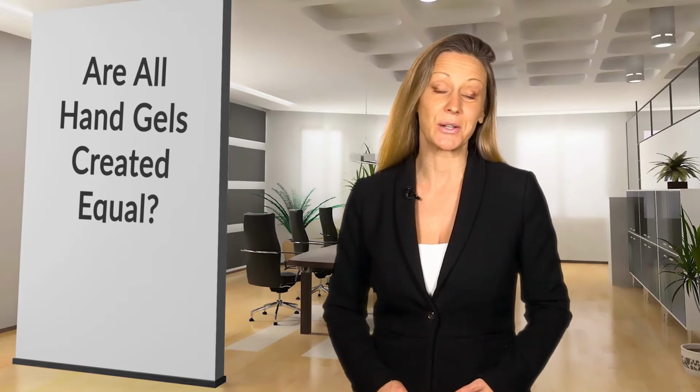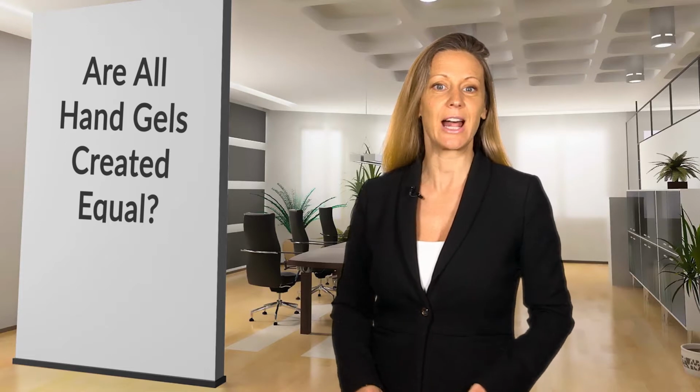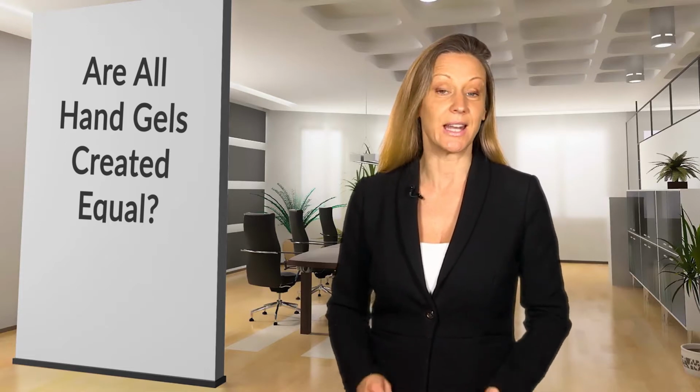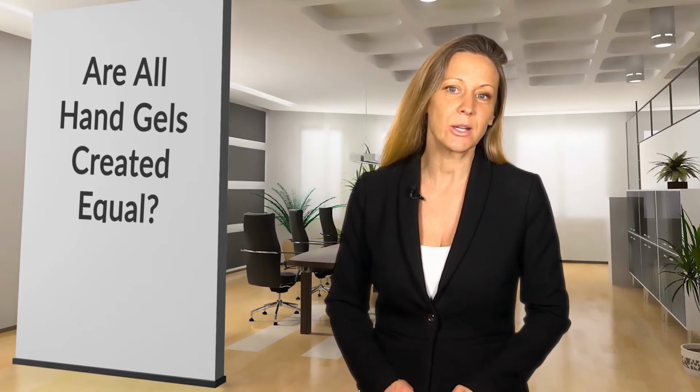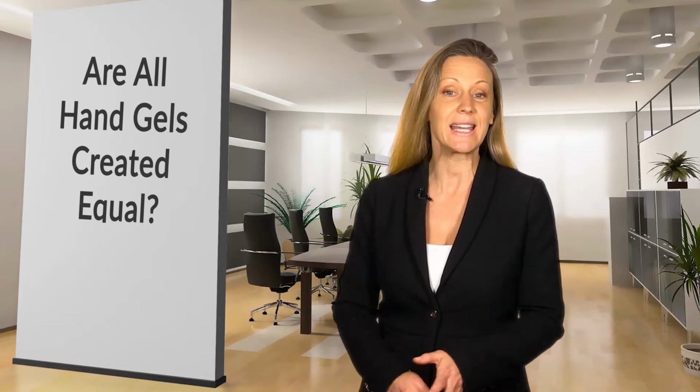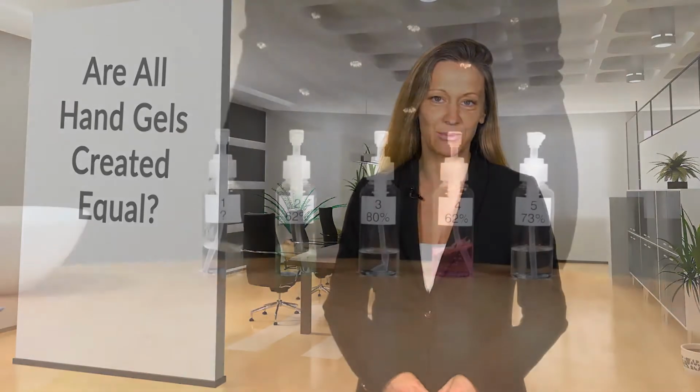There are so many hand gels on the market at the moment. We thought we would run a quick comparison to help you decide which to buy and ask the question, are they all created equally? We've randomly selected 5 hand gels easily available on the high street and had them independently tested.